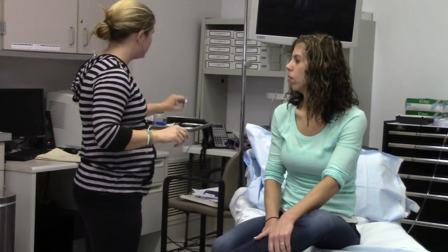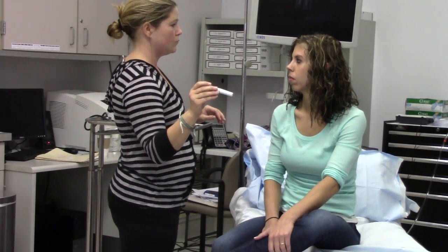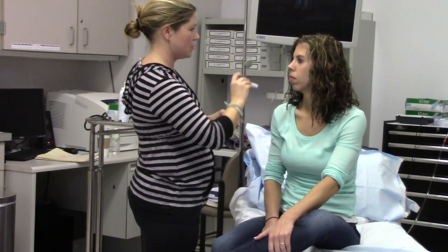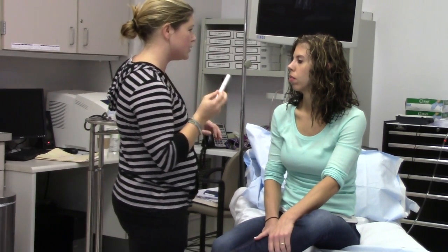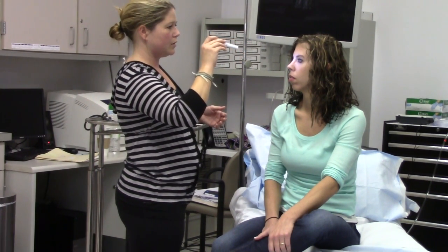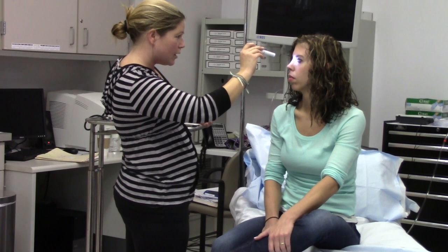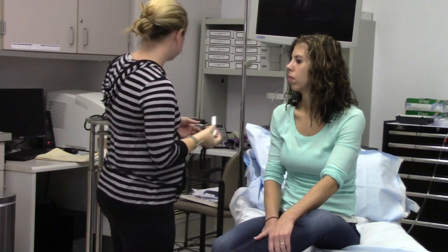And now I'm going to take a look kind of at your corneal reflex. Just look straight ahead. Okay. Straight ahead. Pupils are equal and reactive to light. They're about 2 millimeters in diameter. And I'm going to shine the light in between your eyes. And I'm looking for any, it's clear, slightly nasal. Okay.